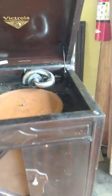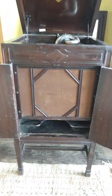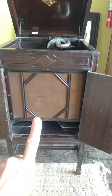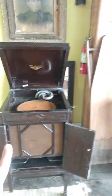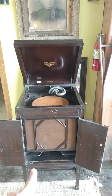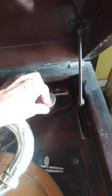This one's actually really cool, because somebody did a little bit of work to it and added a real speaker. Do not know if it was original to the piece, but the speaker has been rewired, so it does work. I'm not going to play it right now because it's not on a level part of the floor, so it skips because of that. It's got needles also included in here.